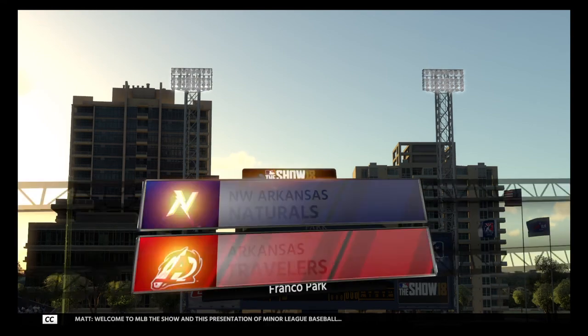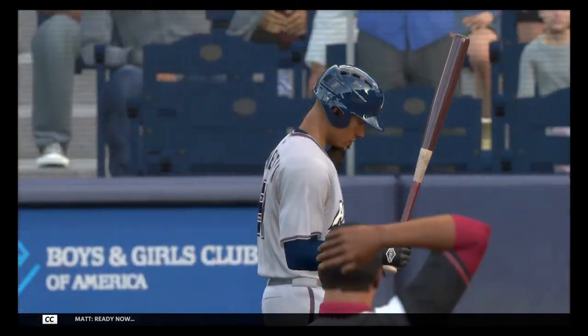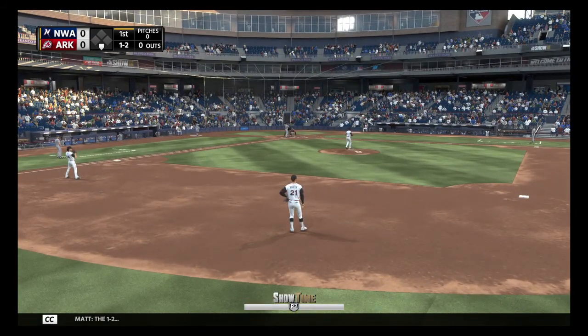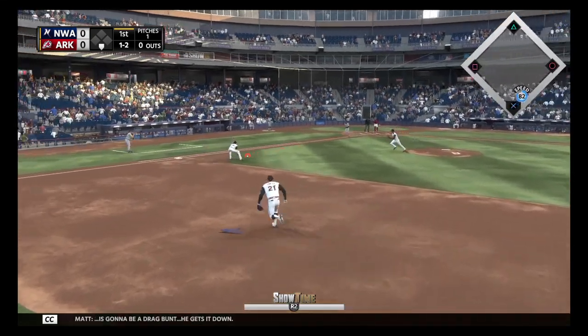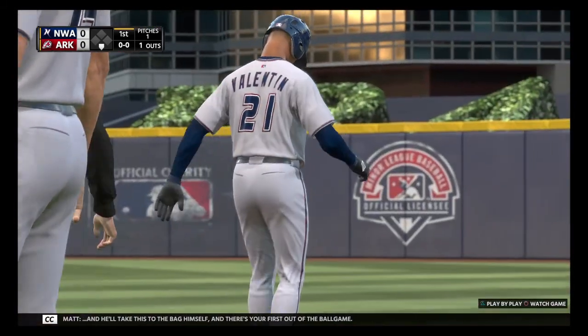Welcome to MLB The Show in this presentation of minor league baseball. Tonight it's game 3 of this 4-game set. Ready now, Thomas Valentin, and we are set for baseball here this evening. The 1-2. Via drag bunt, he gets it down. Duke right there, and he'll take this to the bag himself, and there's your first out of the ball game.